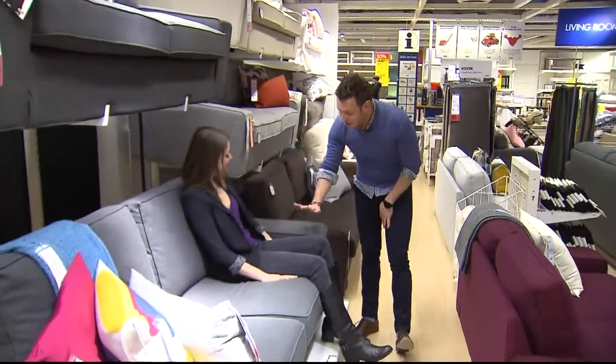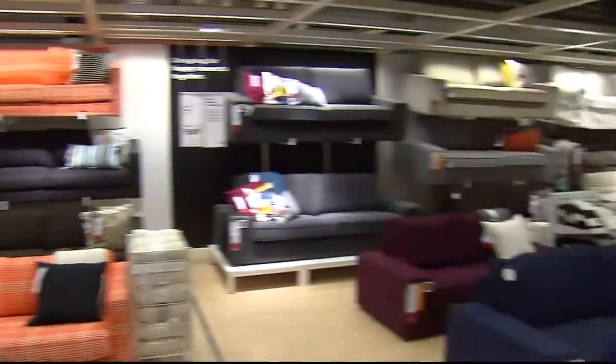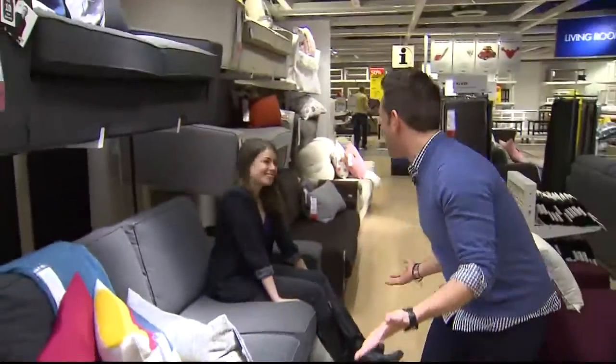The other thing that I like about it is the scale and proportion. So if you notice on some of the other sofas, the arms are a little bit higher. This is nice and low. So when you're laying down, resting, watching TV, whatnot, you're able to rest your head comfortably. And the best point is the price point, $549. Can't go wrong. Let's go.